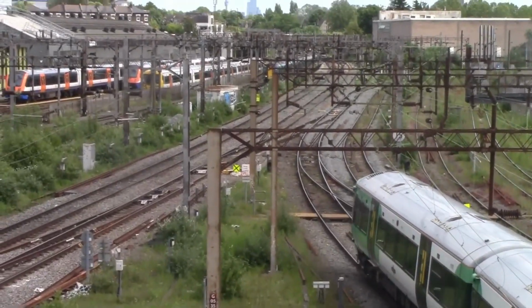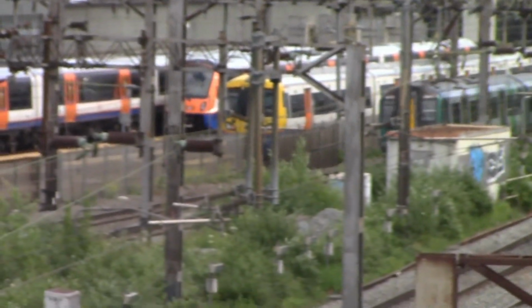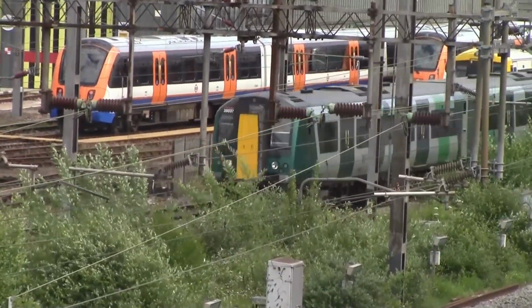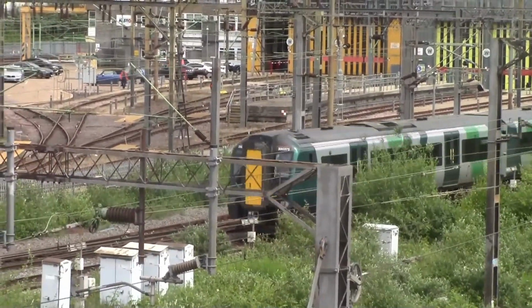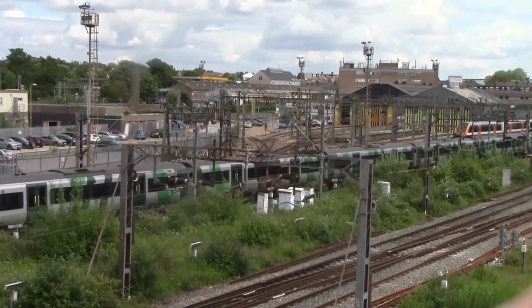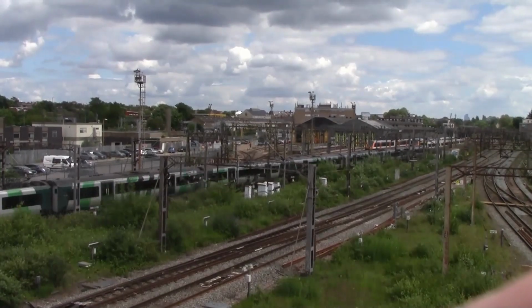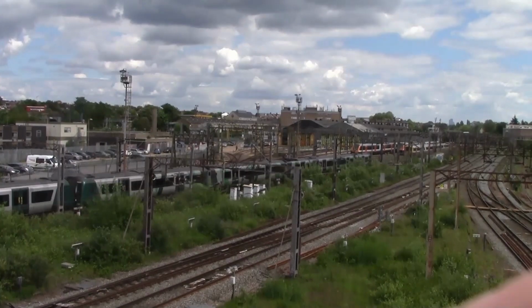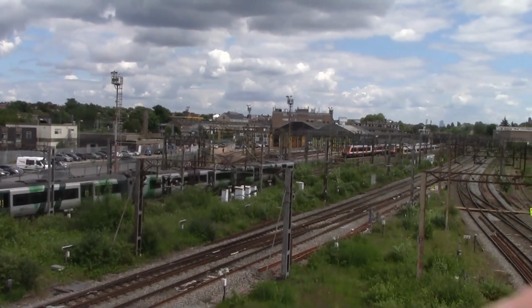Train coming down fast here. Slow, I mean. Just been following that freight train earlier. Going to train this one.